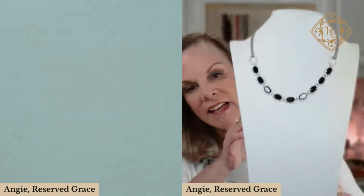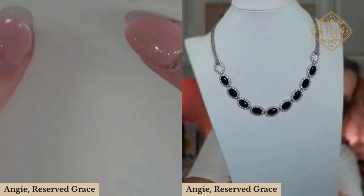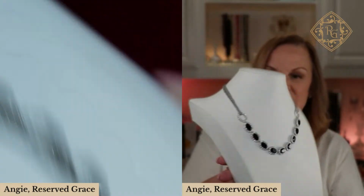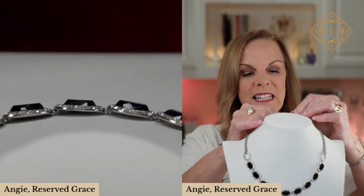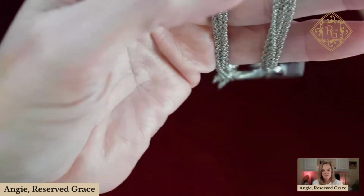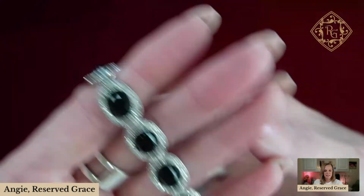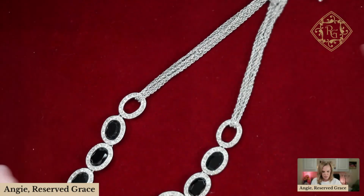And that gives you an idea. If I stay out of it, there we go. You can see the sparkle that comes from the faceting on the jet black stones. And an easy piece. I can measure this for you as well. One that I think I would wear fairly often because of the chain, because it has that good mix. It's not super formal, I guess is what I'm looking for. It's very crossover. If you travel, you can dress it up, dress it down.